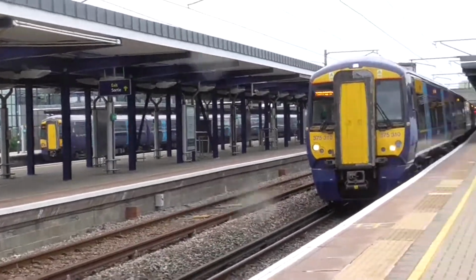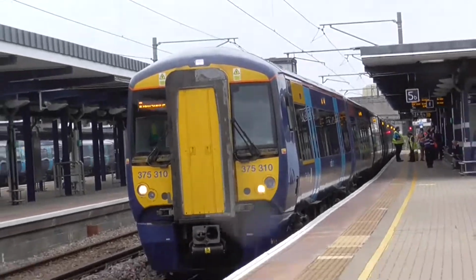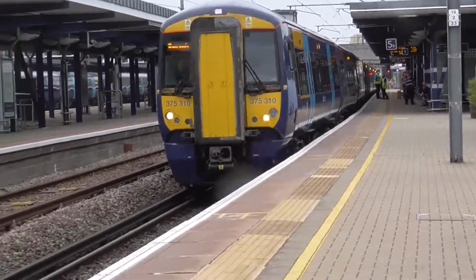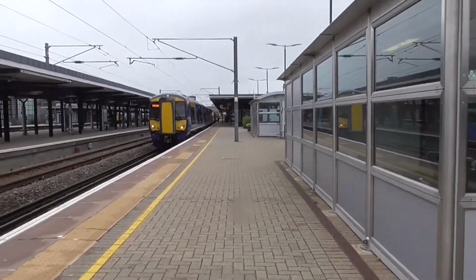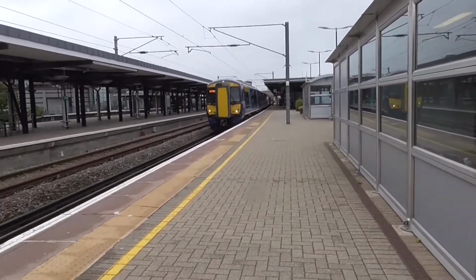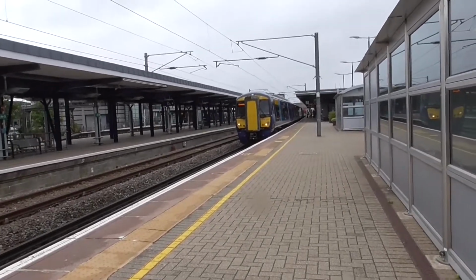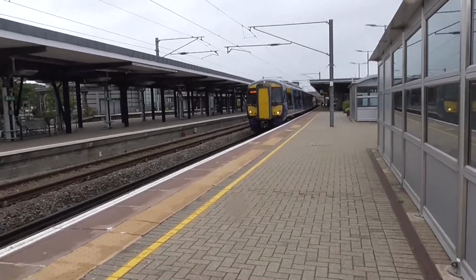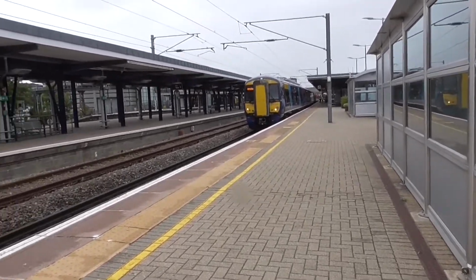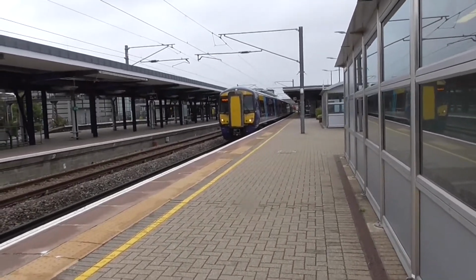headlights, do they? Also arrived here is 375310, along with another 4-car unit, that is forming a service from London Charing Cross to Ramsgate. So, pro tip: if you're at Ashford, all the services are advertised as going to Sandwich because that's the last intermediate stop before Ramsgate. This is a slower train to Ramsgate. If you want to go to Ramsgate, get the South Eastern High Speed train because that's a lot quicker and goes via Chilham as well, so it stops at fewer stations and takes a shorter time.